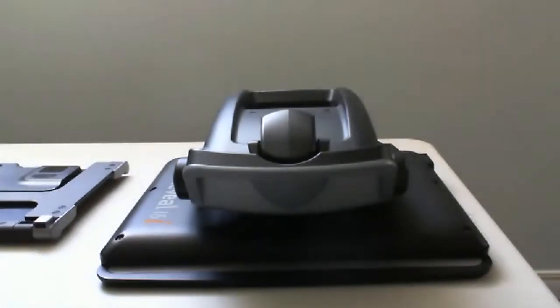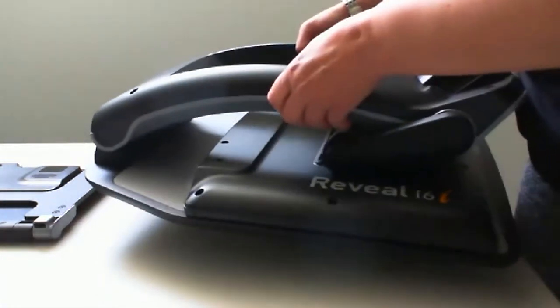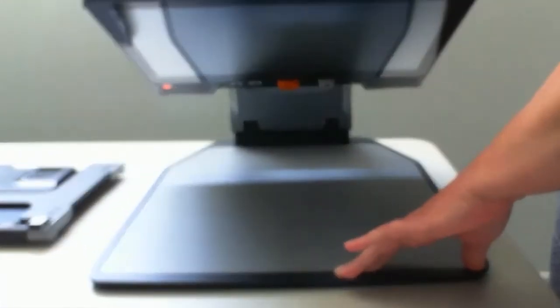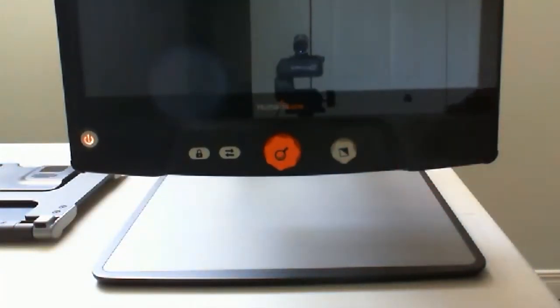So let me plug in my other webcam so I can show you the Reveal 16i. The Reveal 16 and the Reveal 16i have the same shape. The Reveal 16 is more simple, and the 16i has all the intelligence. So let me get close to my Reveal 16. So that's what it is. It's very light, very small. And it is foldable. To open it, you just pull on the screen, and then you have it right in front of you.